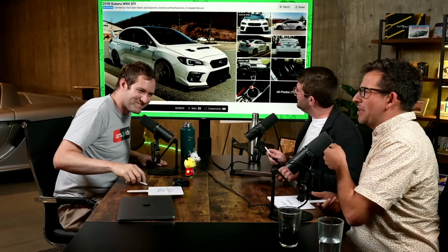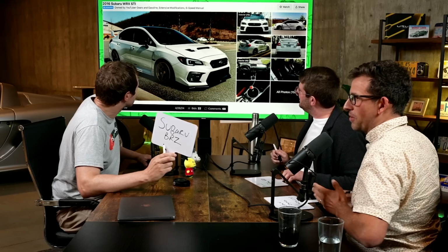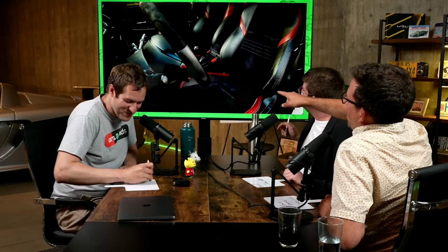I assumed the interiors were identical enough that either answer would have worked here. What gave it to you as an STI? I wasn't 100% sure. I guess the seat heater controls in the center. That's super Subaru. And then what would have these seats?